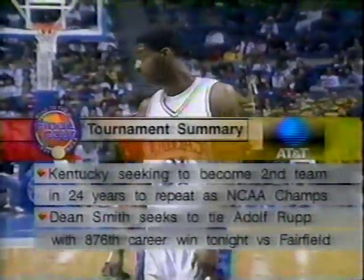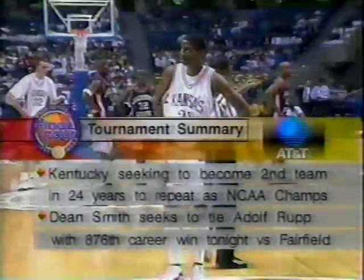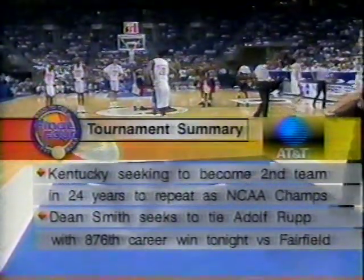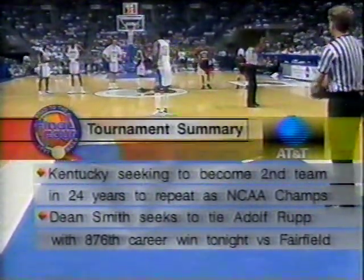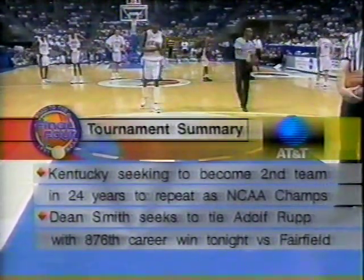Well, our tournament summary shows Kentucky hoping to become the 2nd team in 24 years to repeat as NCAA champions. And, of course, Dean Smith. He'll try to tie Adolph Rupp with 876 career wins tonight when North Carolina takes on Fairfield.